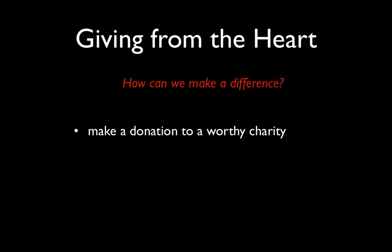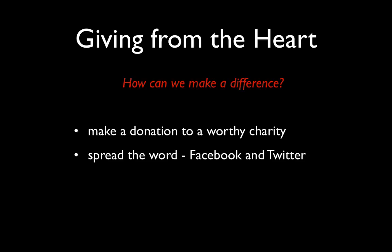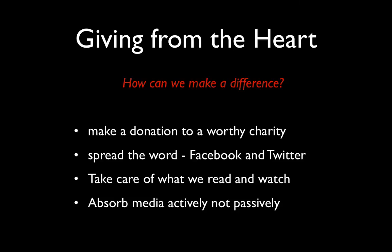Of course, the gesture is always appreciated, and there are many forms of gesture. We can make donations to worthy charities. We can spread the word about images that we've enjoyed online through Facebook and Twitter. That doesn't cost anything. We all need to take care what we read and watch. It's important to be able to absorb media actively rather than passively. And so by that I mean it's simply a good practice to think about what it is we're reading or watching on TV.